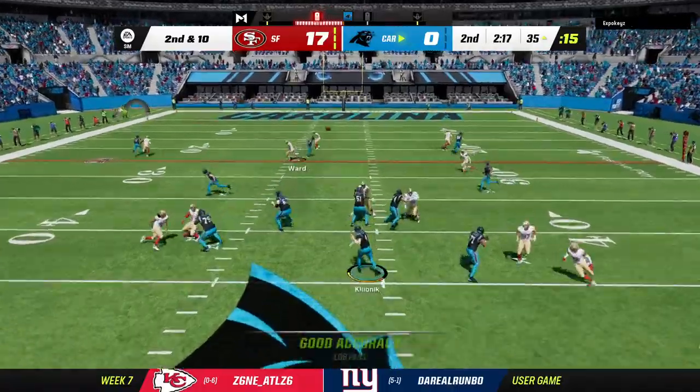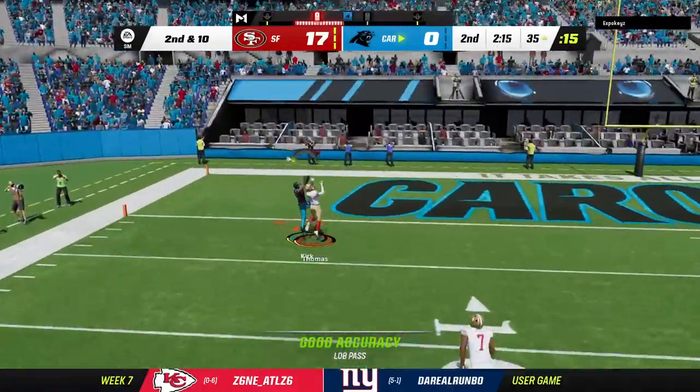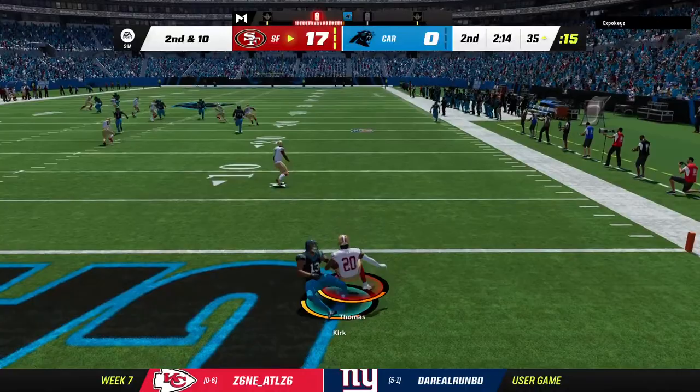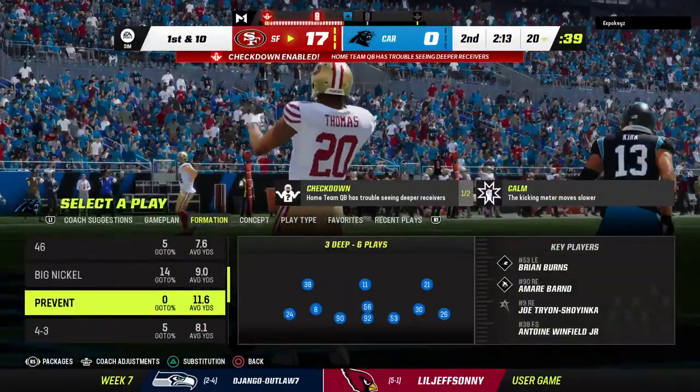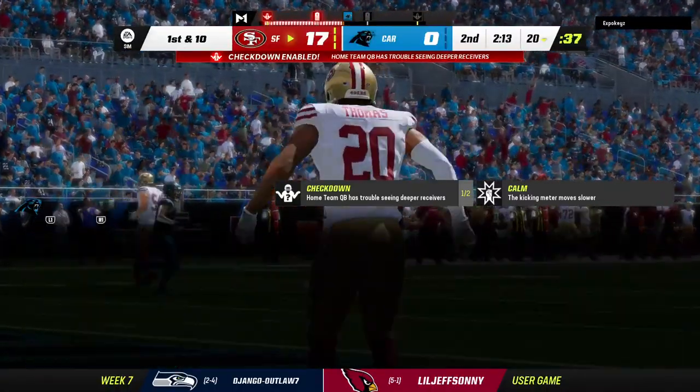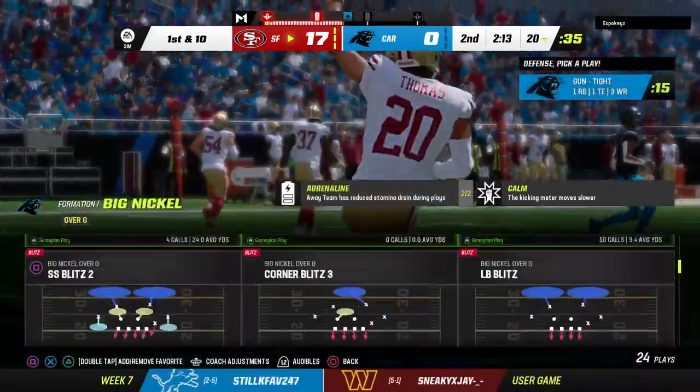Back to throw again. And his pass is intercepted for the fourth time today. Picked up by Ambry Thomas. And the 49ers are going to get the football here as the ball will come out to the 20.